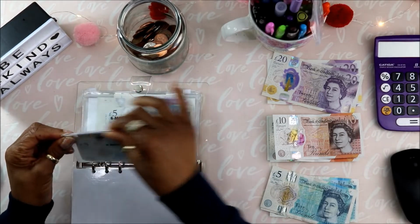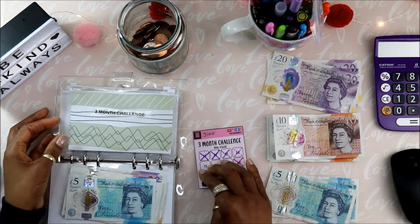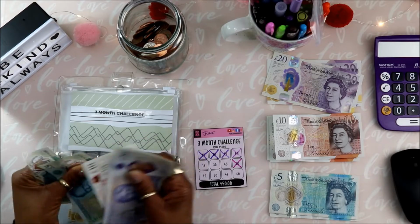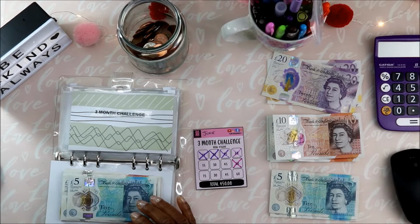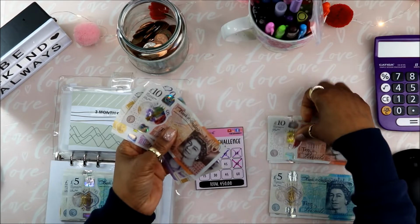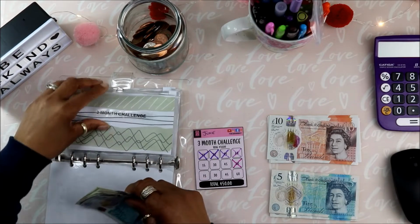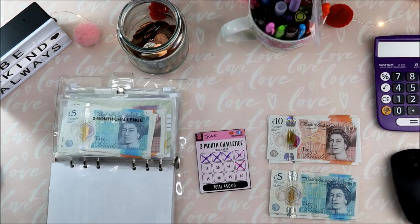Okay, and now the 3 month challenge. So that's 20, 40, 60, 80, 100, 20, 40, 50, 60, 70, 80, 90, 200, and 5, and 5 is 10. £210 I've saved. And I will be putting in £60 today. 20, 40, 50, 60. Quickly mark that off. 60 has gone in.